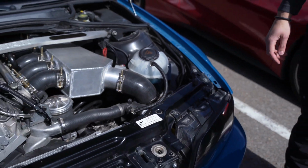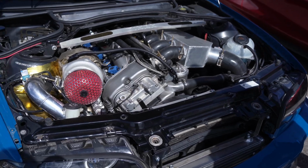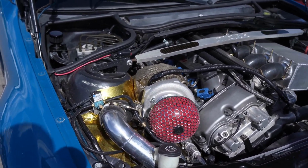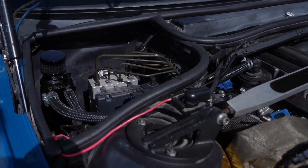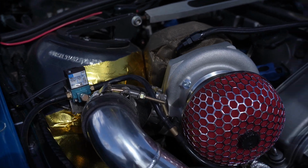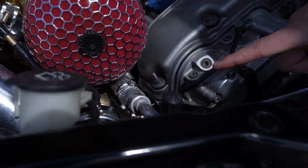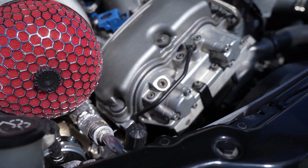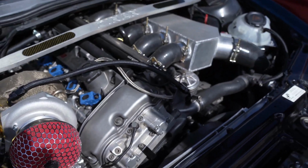And then the downpipe from the turbo goes back to the factory exhaust. It's a 3-inch downpipe, goes all the way through. I have a TurboSmart Hypergate 45 wastegate. It's a 7 PSI spring, but I'm running about 10 pounds.